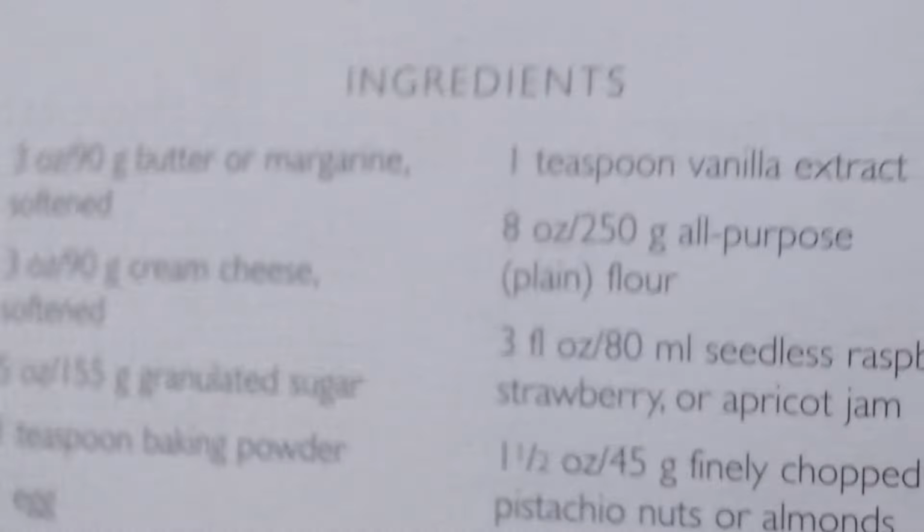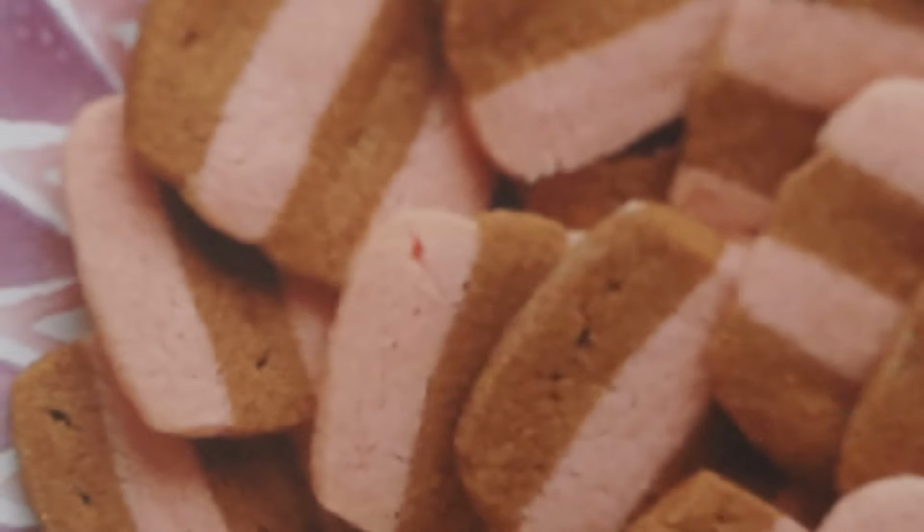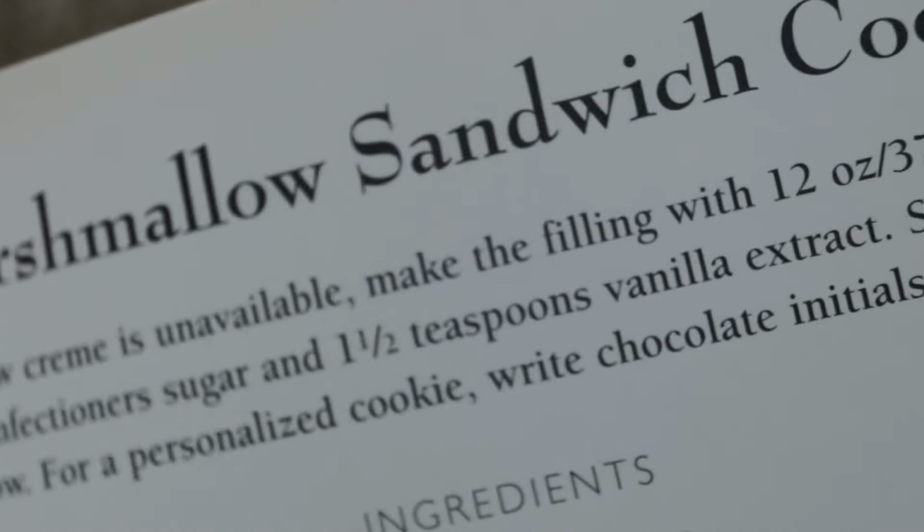Those look delicious. Here we got some raspberry pinwheels. Chocolate peppermint slices. Here we go. So yes, we have chocolate here and peppermint here. Those look great. Oops. Ooh, look at these. Marshmallow sandwich cookies.